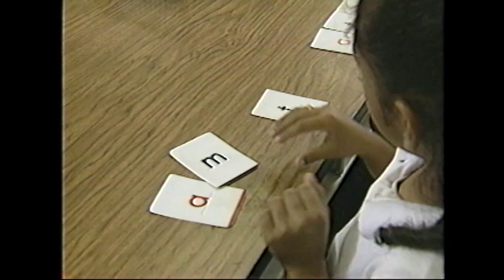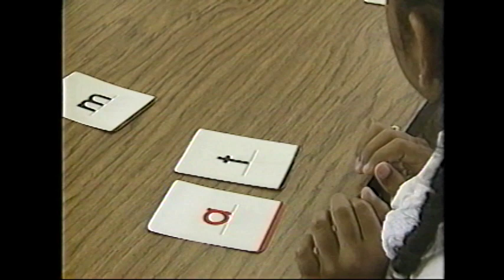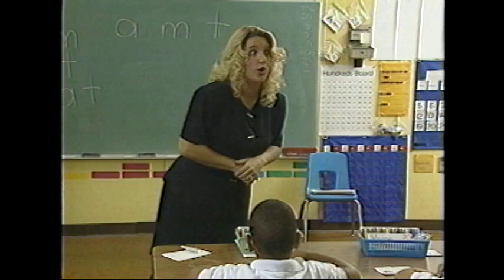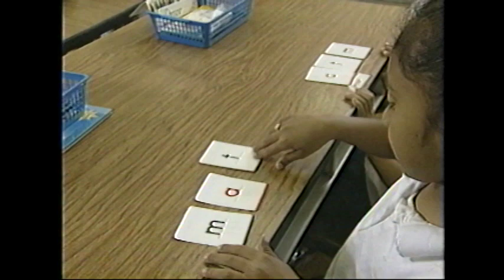Fabulous. Sarah, change it to at. Look at you, you're joining in. Change it to mat. Big change, Sarah. If you're joining in our game, listen. Change it to our new word. Listen to what I say. Tam.